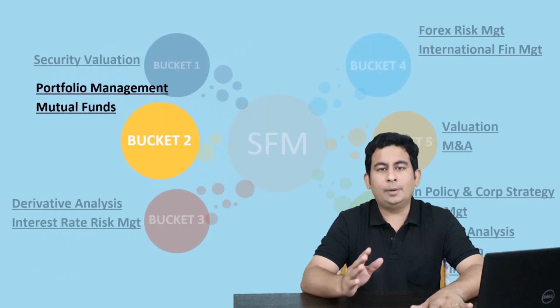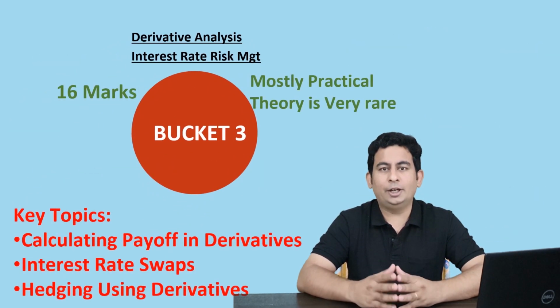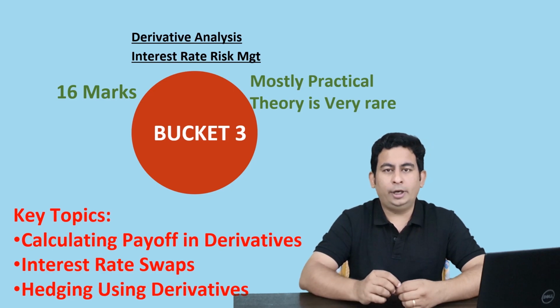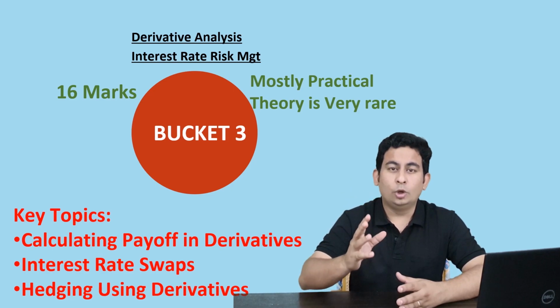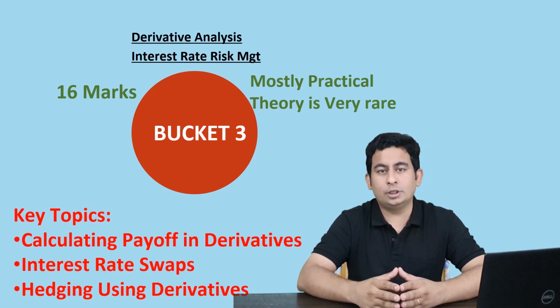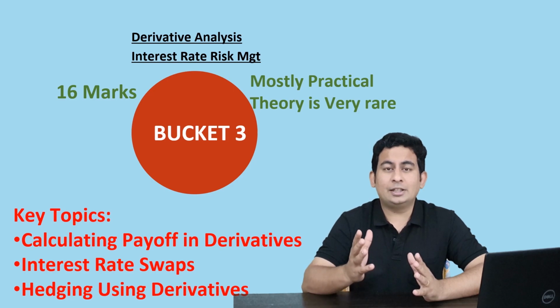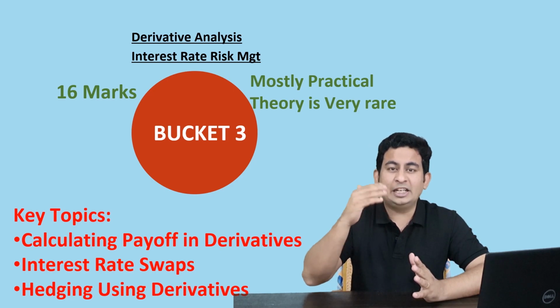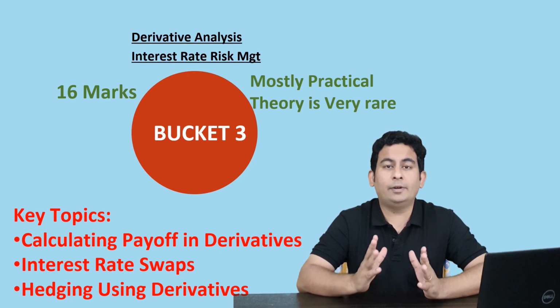Moving on to the third part, which has derivative analysis and interest rate risk management. I just want to add one point. Questions are asked for 16 marks from this part, but let me tell you, you have to give due importance to this part also, because it acts as the base for the next part, which is foreign currency risk management. So understanding derivatives is very, very important.